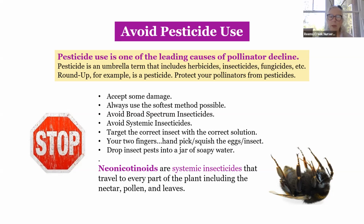So I did want to say one more thing about the neonics. There's a product that a lot of people use on their roses. It is that Bayer 3-in-1. That is a neonicotinoid. So that is a systemic pesticide. Bees will definitely visit your roses. And so if you're trying to help the pollinators, you don't want to use a product like that.